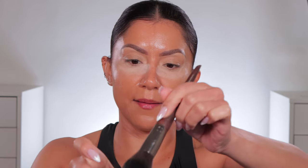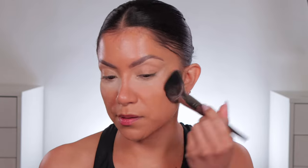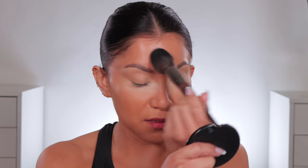So I'm going to get my brush here. Something loose will work because that won't deposit a lot of powder. I do have oily skin, so I need to set my skin. I'm just trying to see how well I could set it with this. So I'm just going to lightly press. I added concealer. It didn't disrupt any of this skin tint. So let's see. Okay, this is looking good.